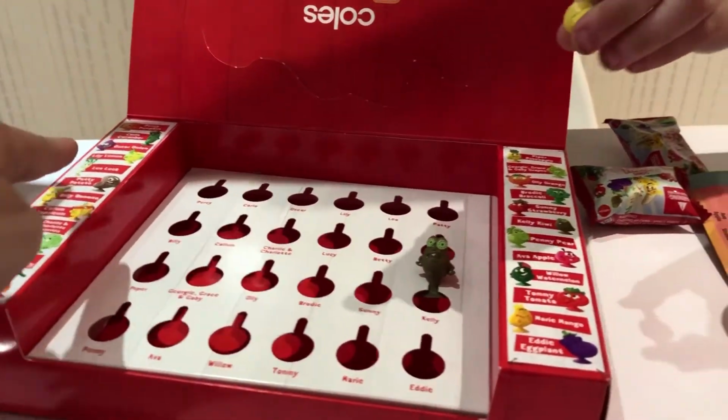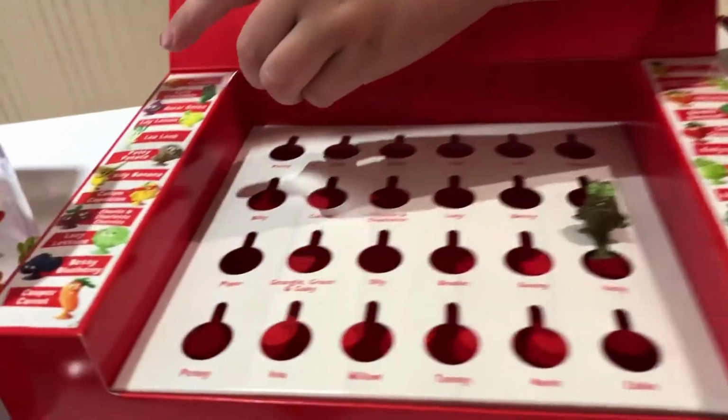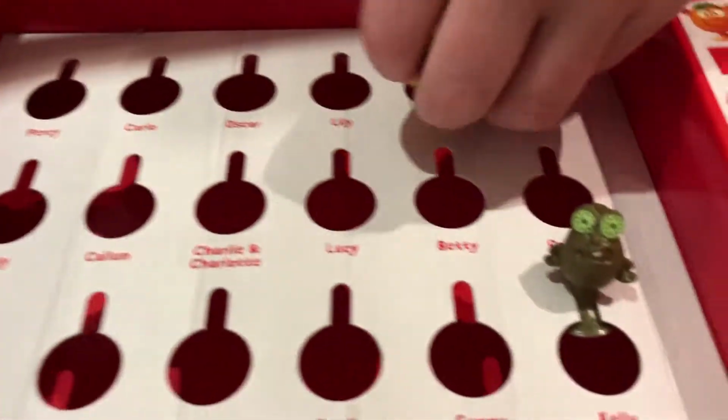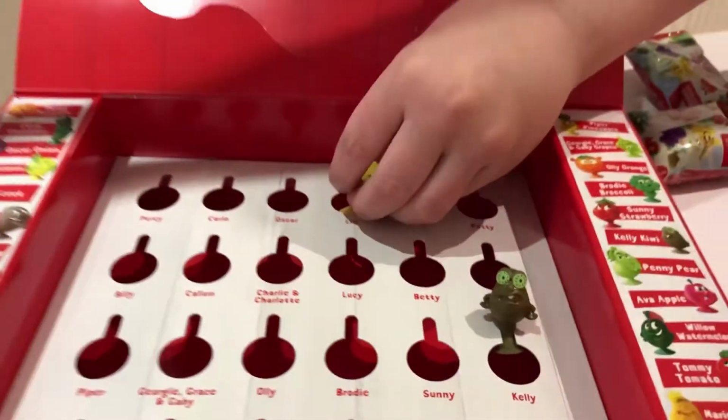Lululemon. Yep, so Lily. Lululemon is... Let's try and find Lily. There! Yeah, good job.